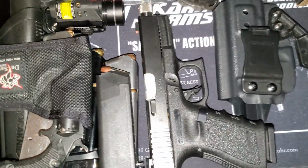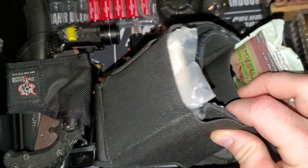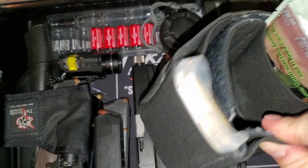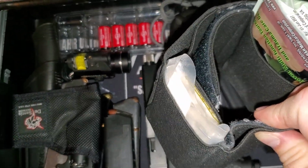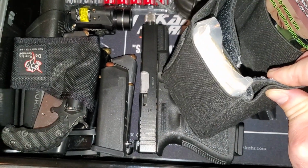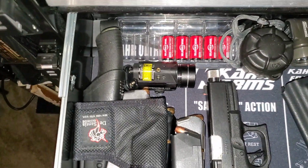I'll pop it down in my back pocket back there and give myself something, anything, to help someone in medical need. Now, I do have an ankle setup here that I can put on that carries a SWAT-T or a CAT tourniquet and some extra gauze, but I don't always wear that because depending on the jeans, it can actually print. So it just kind of depends on what you're wearing and what you want to wear.